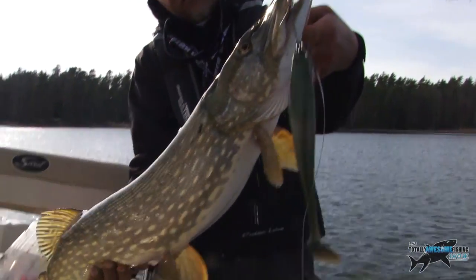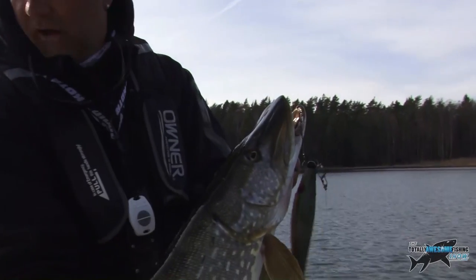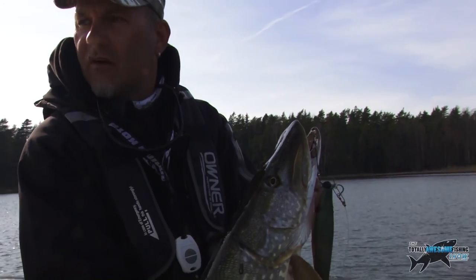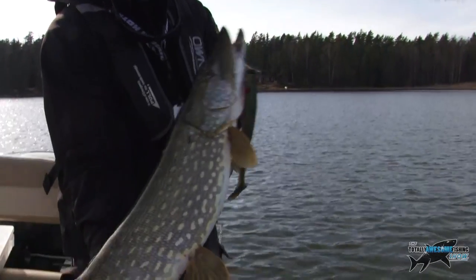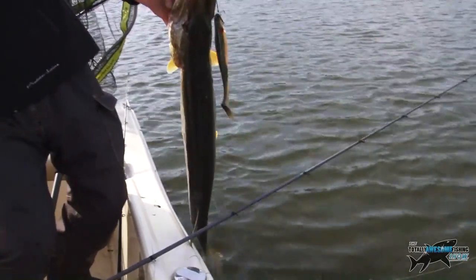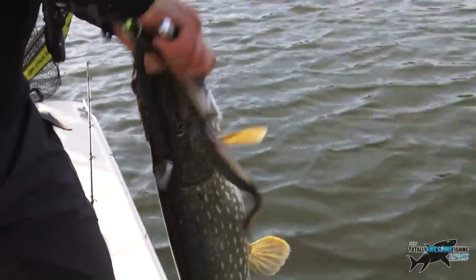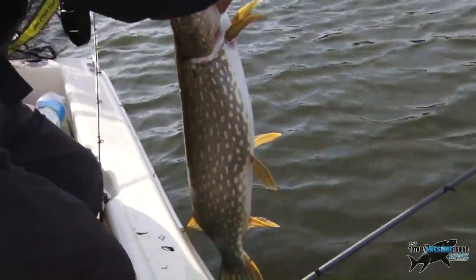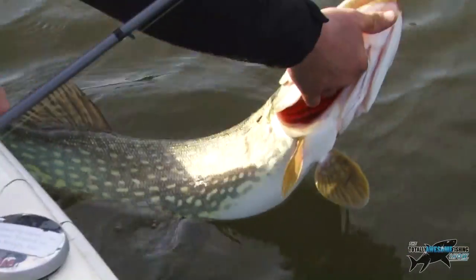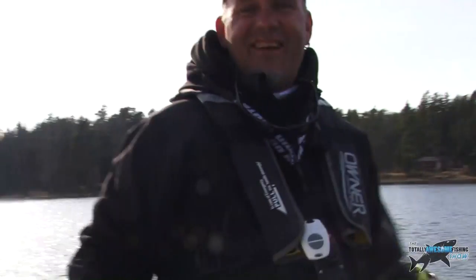It's a nice fish. Yeah. Fat lady, just on the edge here. We're standing on 4.3 meters and fishing out on 5 meters. Let's put her back. Yes, sir! Is it 36 or 37? 37.